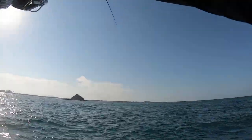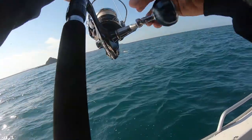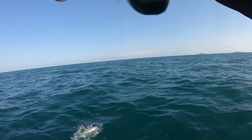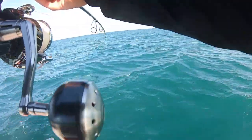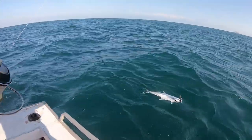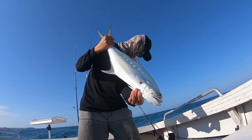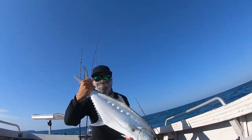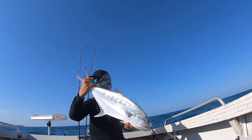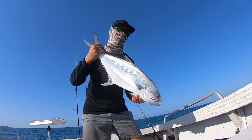Oh, yep. Whoa, Queenie! Hey. Little Queenie. Nice Queenie. These guys actually aren't too bad on the table, but they release really well, so I'm gonna let this one swim away after a bit better eating ones.